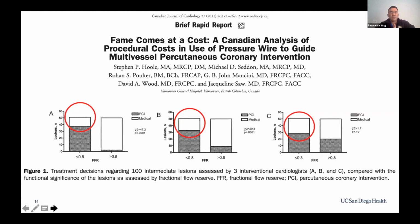And I'll just note that we now know in the last dozen years, since FAME2 came out, that if you have an FFR less than 0.8, those patients in the red circles should have received PCI based on FAME2. And patients with an FFR greater than 0.8 who underwent PCI here, according to the DEFER trial, would eventually come back with restenosis and possibly myocardial infarction due to that unwarranted stent.